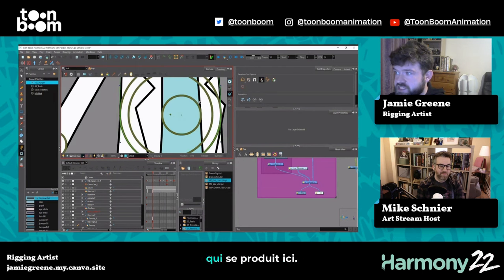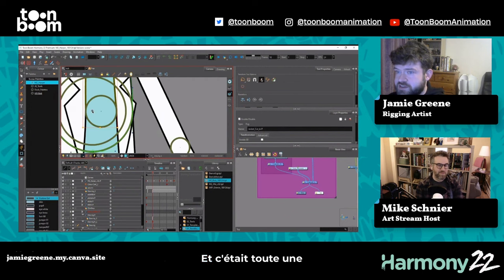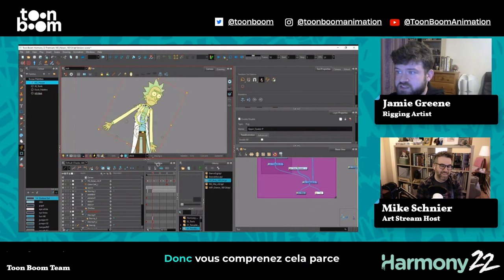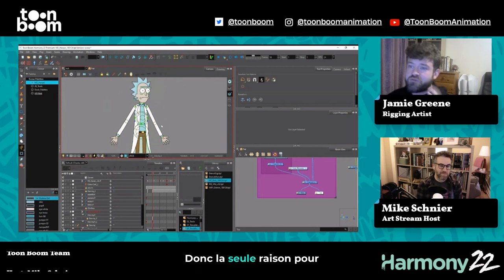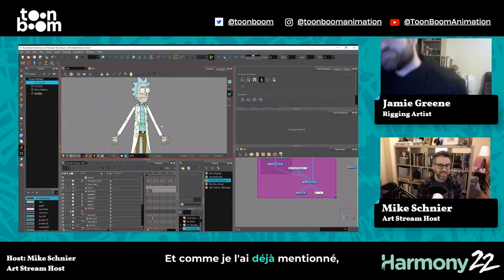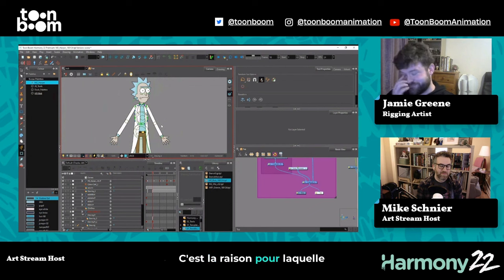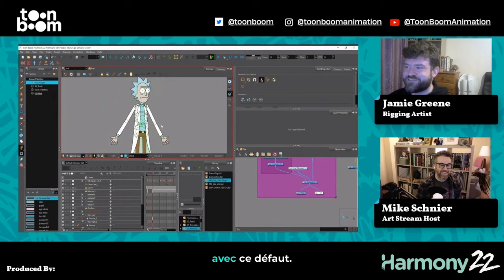This is another circle that's happening here, but the pivot is here, but I have it set here. And it was this whole thing of how do I actually get these two circles to move together? Because that's not what happens usually, as we've seen with the horizontal line. So the whole reason I chose to do Rick was intentionally to do him wrong to see if I could get this to work. And as I was mentioning before, you generally don't like to hand off ultimatums to an animator. This is the reason Rick isn't available to people. I don't want people to have to work with this flaw.